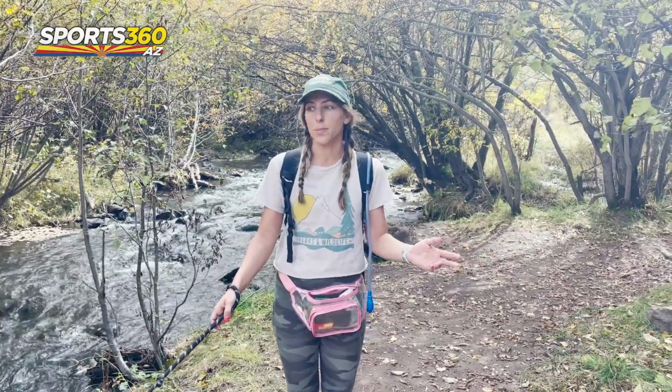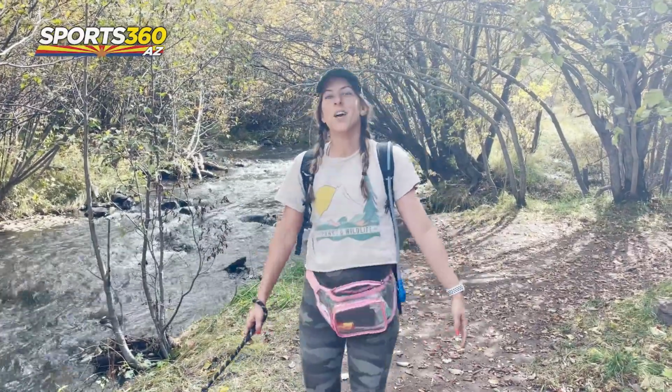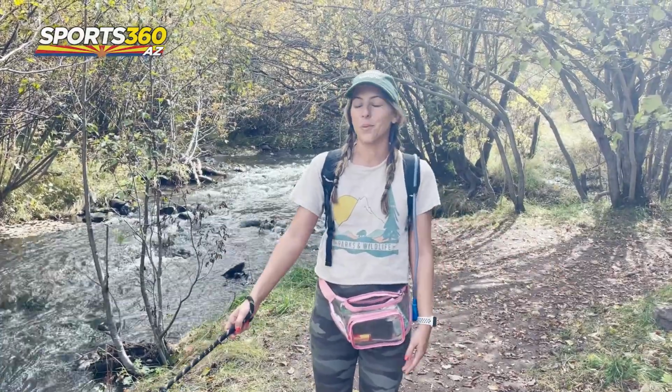We hiked approximately 4 miles, so we didn't go all the way to the end, but the fall colors were absolutely beautiful, and walking along the water was just so serene. It was a little muddy, as you can see, but so worth it, and I would totally come back.